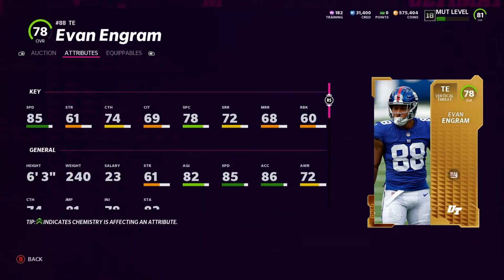He is 6'3", so I don't know how much height plays a factor this year. I know weight definitely does, but he should be a really good budget baller for you. I mean, 85 speed with 78 spectacular catch and 74 catching. He can run and block a little bit, but obviously you want him for pure speed, and with the way defense is, he should be able to just run straight down the seam, especially in a cover 3 situation. So would highly recommend Evan Engram.